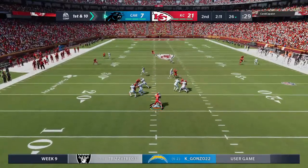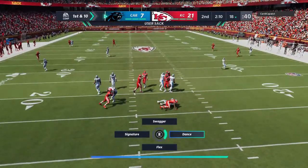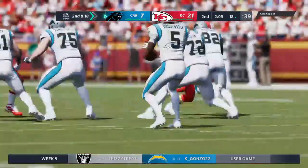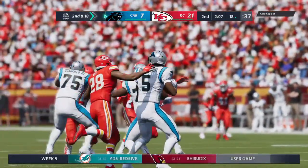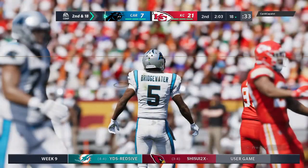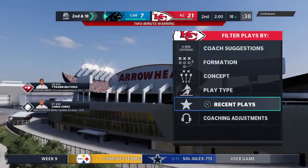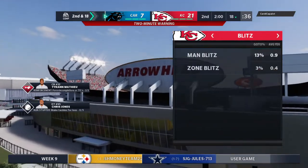Back to it after the pick six. Bridgewater. And he's taken down. A Chiefs sack. Teddy Bridgewater's sack. A loss of 8 yards. Gotta imagine the pass rush will be equally intense here on 2nd down following the sack. It's 2nd and 18.